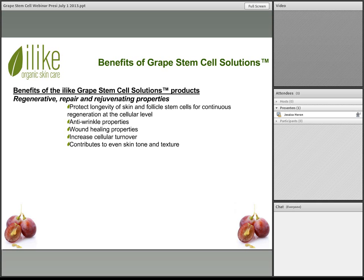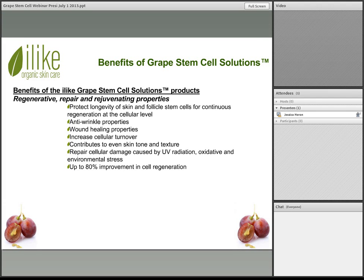Increased cellular turnover, increasing cellular renewal. Contributes to even skin tone and even texture. Repairs the cellular damage caused by UV radiation, oxidative stress, and environmental stress. So not only is it protecting against intrinsic stress, but also the extrinsic stress as well. Up to 80% improvement in cell regeneration, stimulates healthy cell renewal, and also delays the aging process of the essential cells. So we're actually helping to slow down the process of the dying cell.